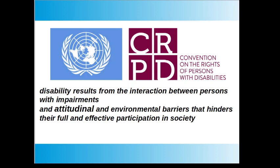And the convention carries on. Disability results from interaction between people with impairments and attitudinal and environmental barriers that hinder their full and effective participation in society. There are lots of people with disabilities and impairments that are never going to get fixed. The doctors can't help them. There's no magic bullet which will return them to normal status, whatever that is. But they have to live with their disability and impairments. What we can change though are the attitudes to them in society and the environmental barriers.